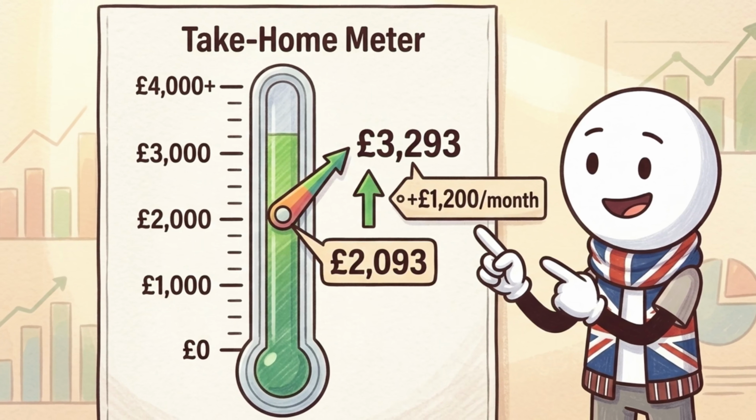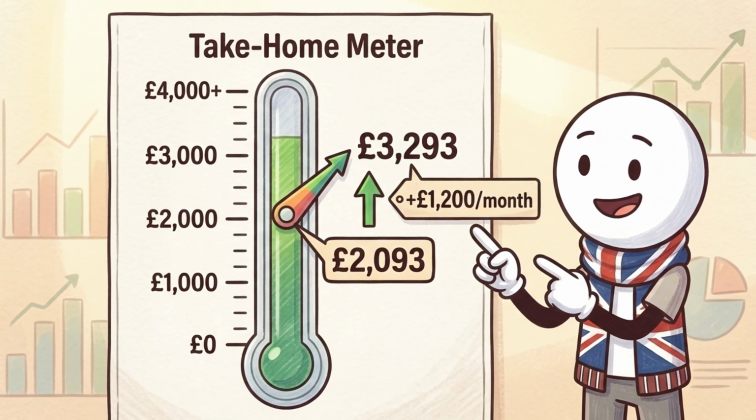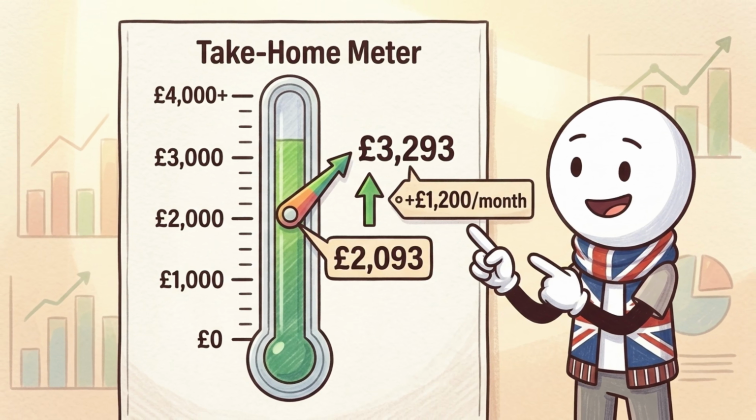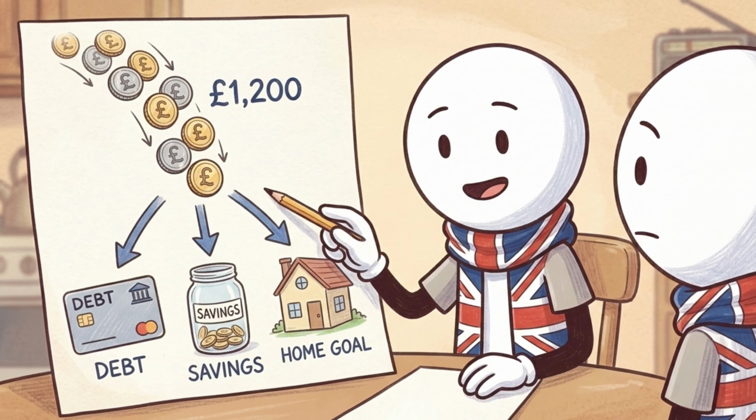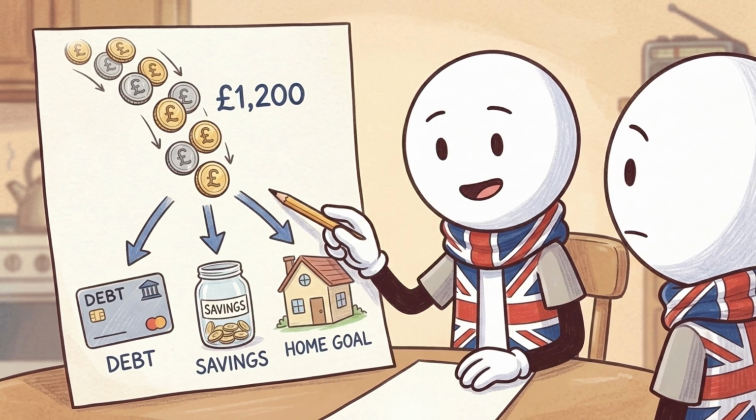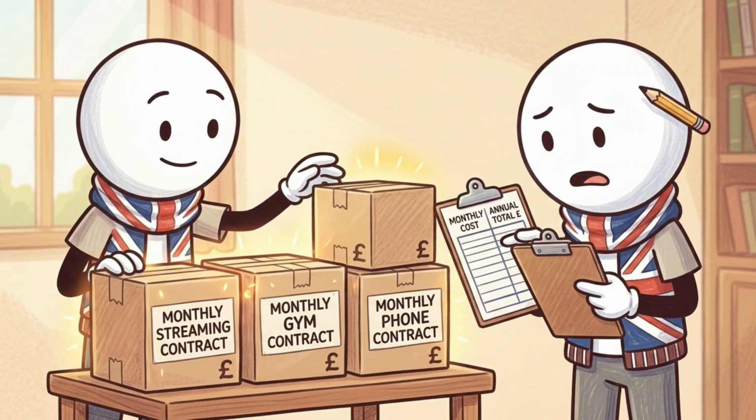But Jordan's monthly take-home rose by roughly £1,200. That is meaningful. For a lot of people, that is genuinely life-changing money if it is directed deliberately. But it is also where things often go wrong.